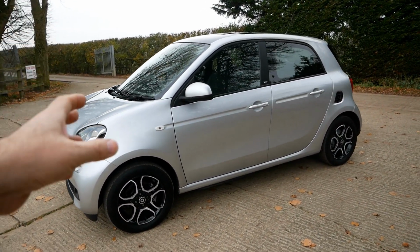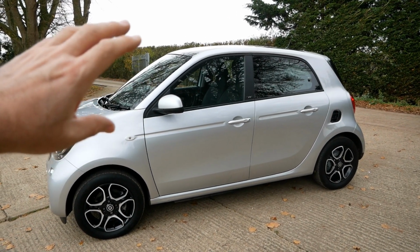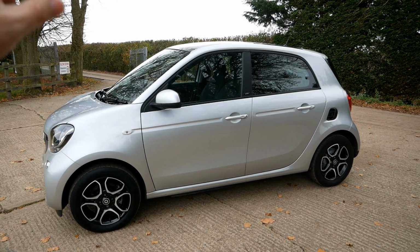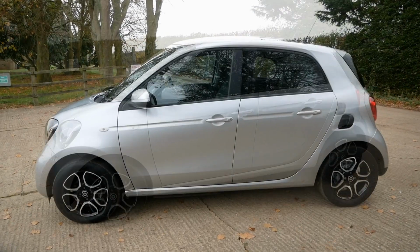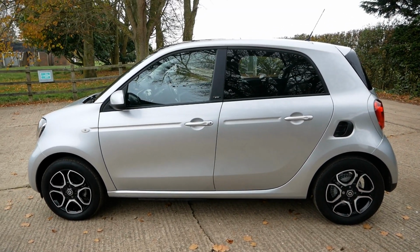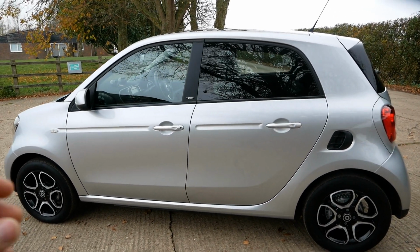The Renault Twingo uses the same platform, and this is full of Renault switchgear, and it's got the same multimedia system as a Zoe, and it's built in a factory in Slovenia. The car is smaller than a Zoe, but I will refer to a Zoe quite a lot as a comparison. But certainly it's a lot more practical than a 4.2 Smart.